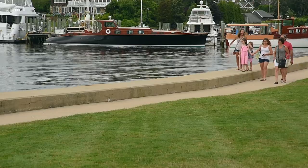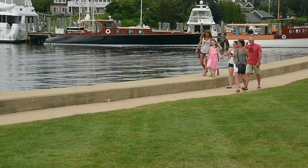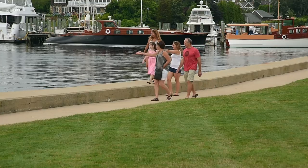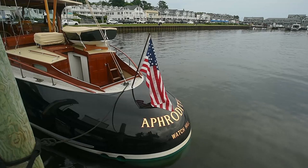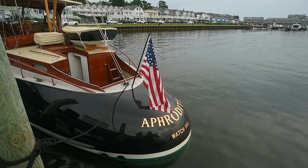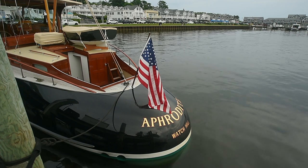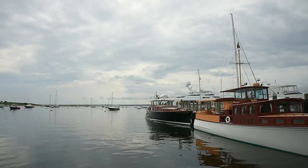It's fun, and you cannot do this job or be on board this boat and think that you're going to be invisible. What is Aphrodite to Watch Hill Harbor? An icon, of course. It is Watch Hill. People look forward to seeing this boat every year. And they look for little changes. Every once in a while, someone will say, you did this, you did that, you changed this.